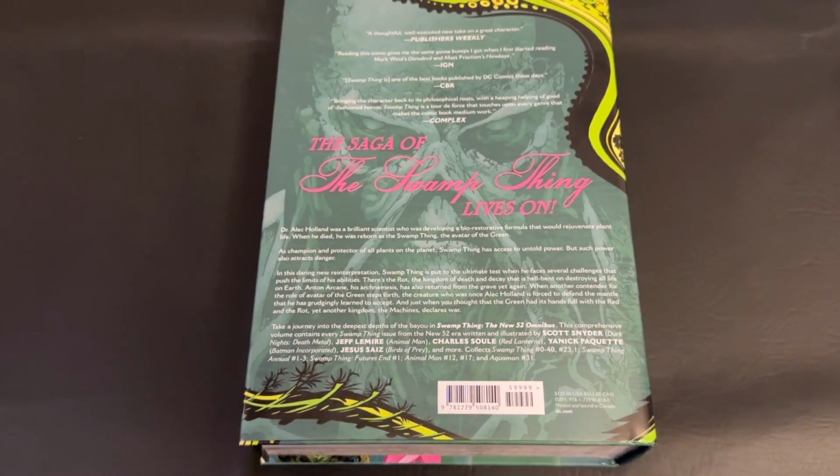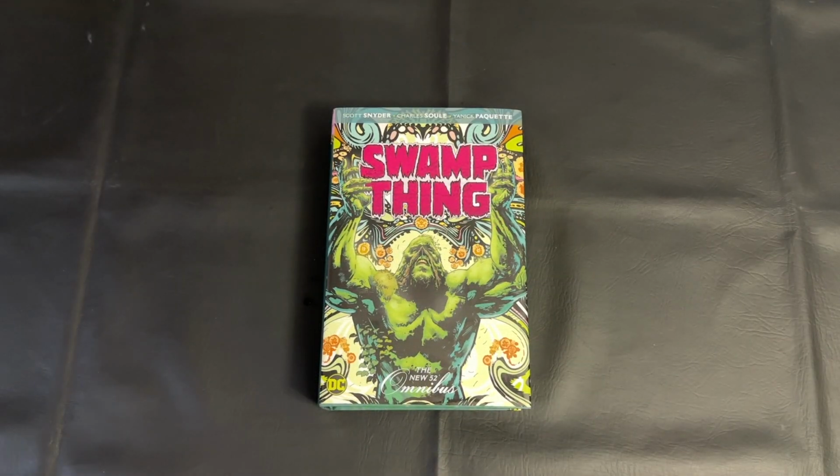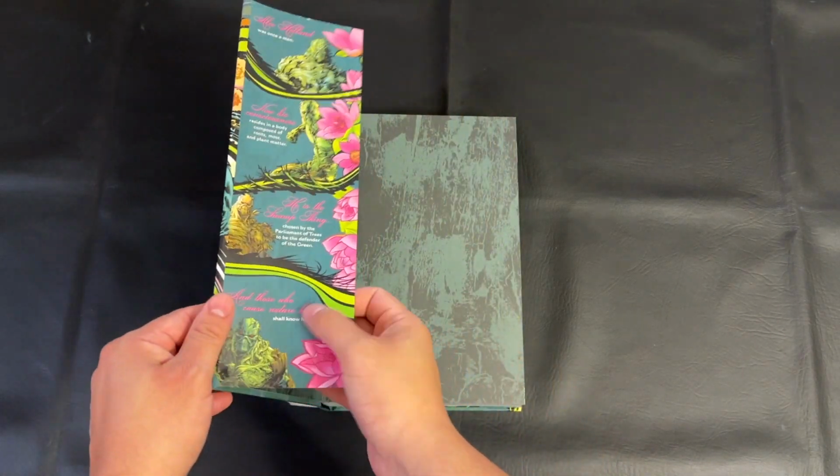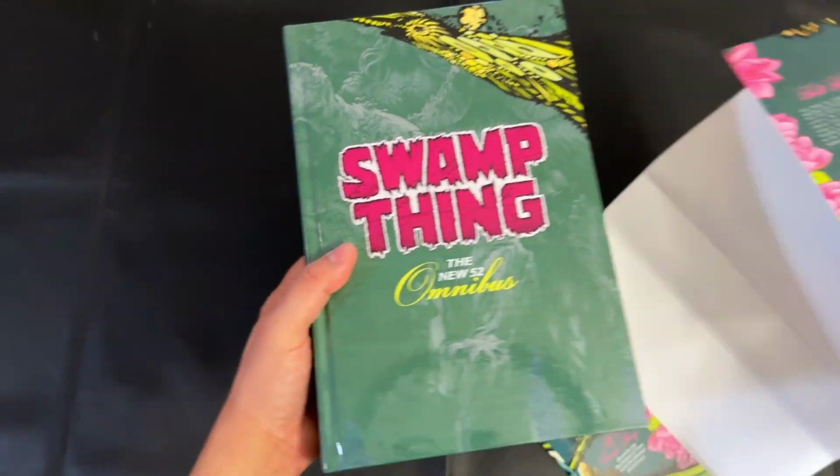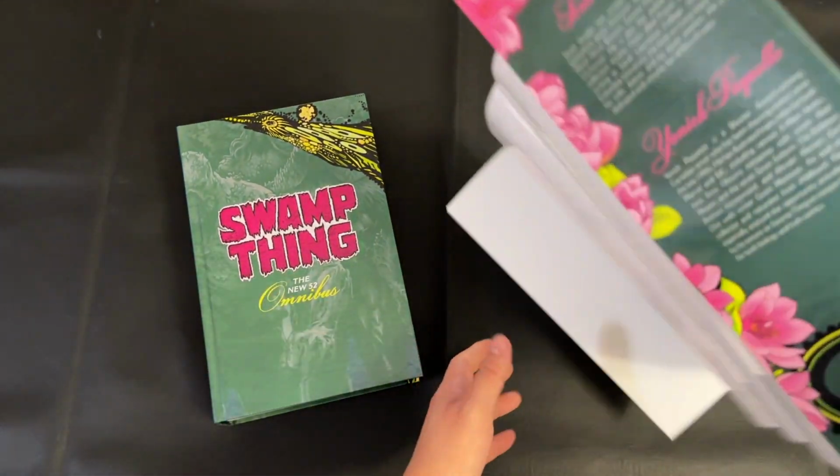And speaking of how much I like that dust jacket, I do want to spend one more minute just taking a look at this. I will go ahead and show the interior flaps this time as well, and then I'll go ahead and spread out that dust jacket so you can see everything at a glance.